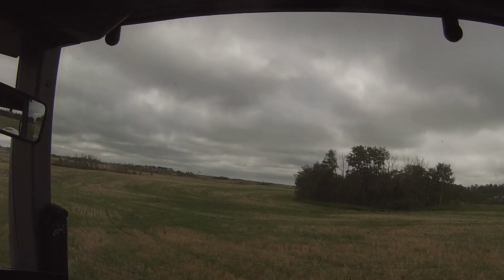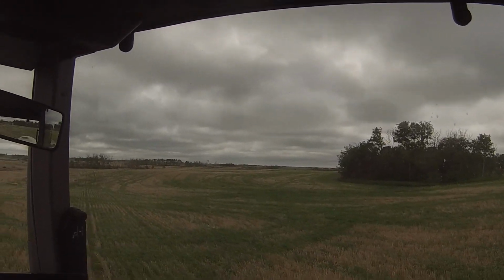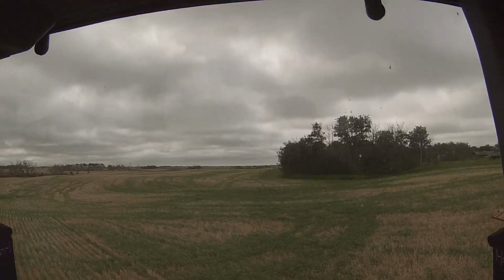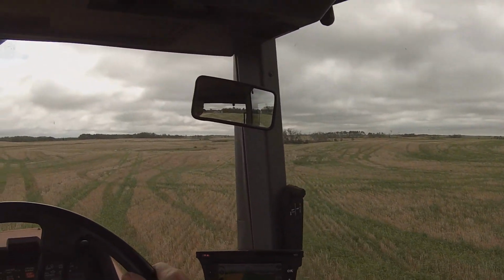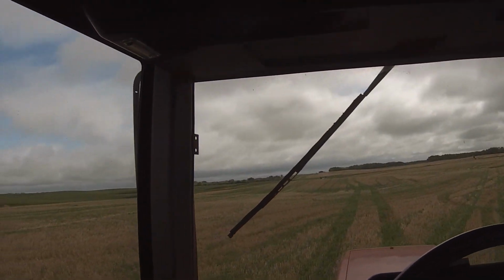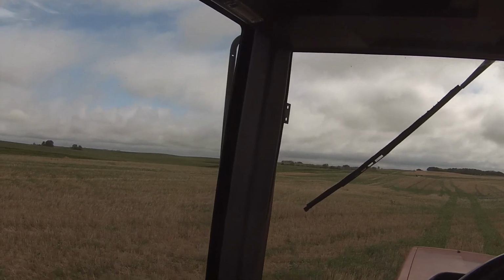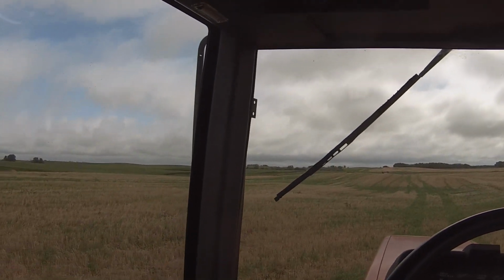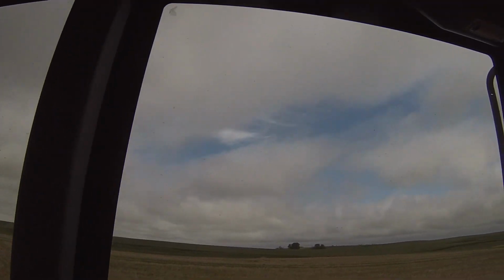Got some volunteer canola there that's blooming. I think that was a strip where I had a plugged nozzle at the time. Got a little 2,4-D mixed in here that should take care of that. Roundup won't kill it, obviously. Roundup Ready canola. So the 2,4-D should do a number on it. And we got blue sky up there.